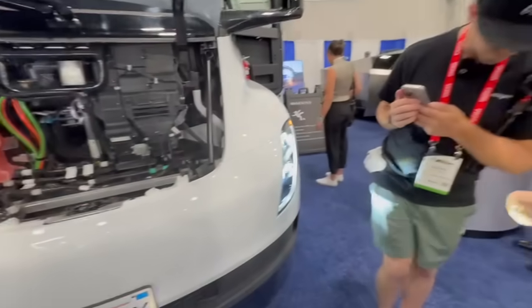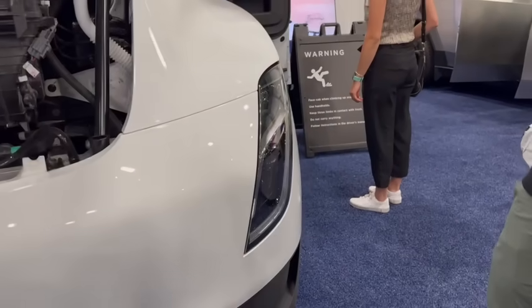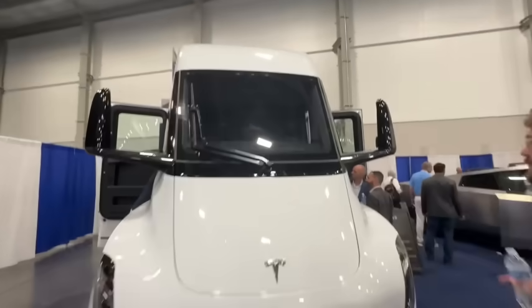Here we go. Headlights doing pretty good. This is the light check for the trailer, I guess. The truck looks awesome. Central driving position.